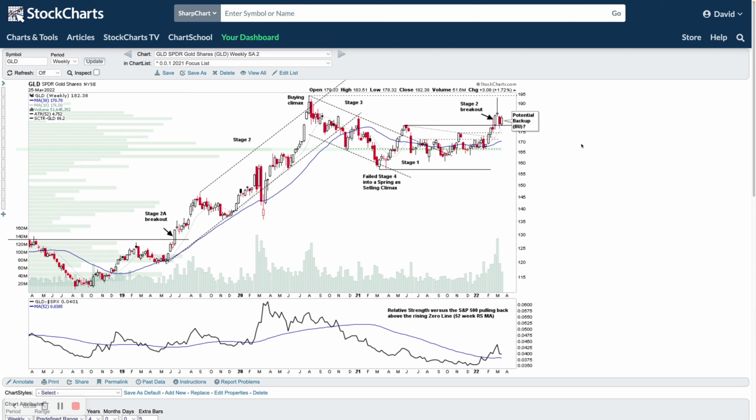But there's a little bit of looseness around what the actual backup entry point is. As obviously it wasn't clearly defined in the book, it's just a pullback towards the breakout level before then moving higher again. So there's many ways to approach it, but the best way I've found to approach it is to use a multi-time frame approach.